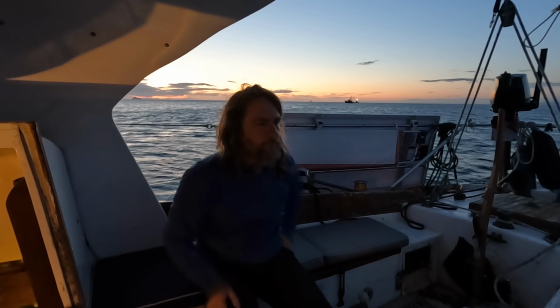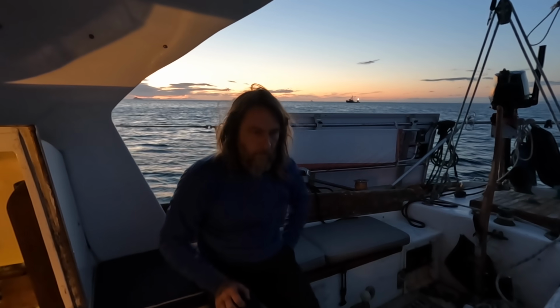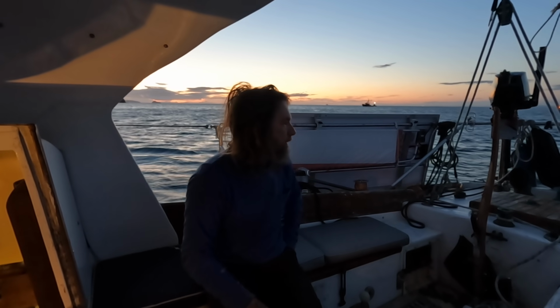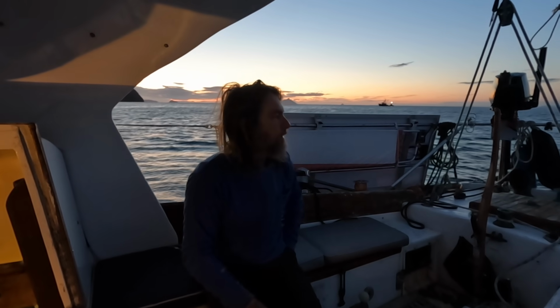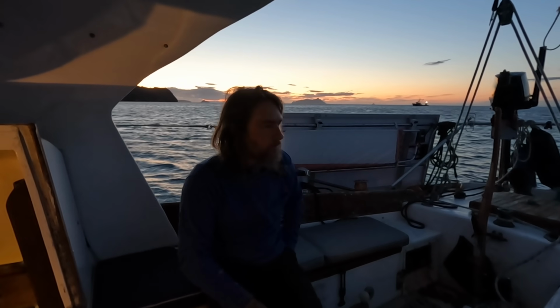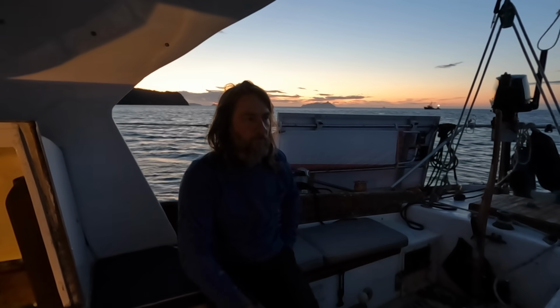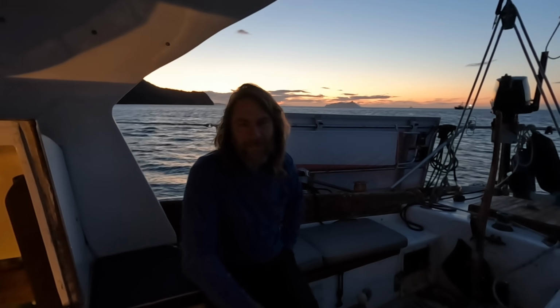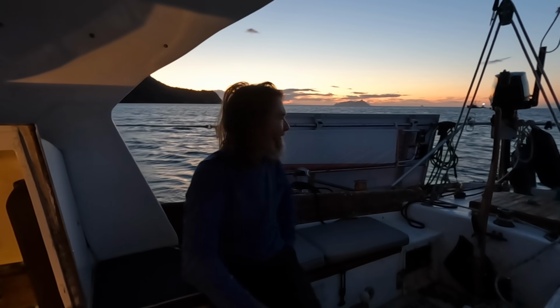Chilly breeze out. Pretty windy last night. We didn't move an inch. Held perfect. Time to get the show on the road. I need to add some diesel fuel. We should be able to sail the whole way, but I like to have the fuel topped up. Easier to add it at anchor rather than underway.